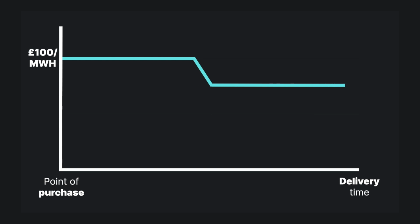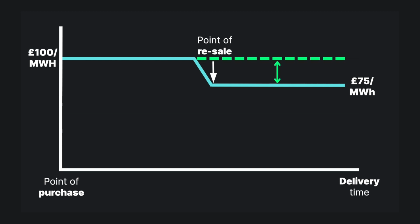And let's say it does, to £75 per megawatt hour. The trader then goes to an actual generator who buys that contract to deliver electricity. The supplier, the buyer, still has to pay the £100 per megawatt hour it agreed, but the going rate for electricity is now £75 per megawatt hour. In this case, the generator pays the non-physical trader the difference, the £25 per megawatt hour, which is the trader's profit. Again, the trader needs to find a generator to buy this contract before the time of delivery. Otherwise, they're obliged to generate the power that they agreed to or face penalties if they're unable to.